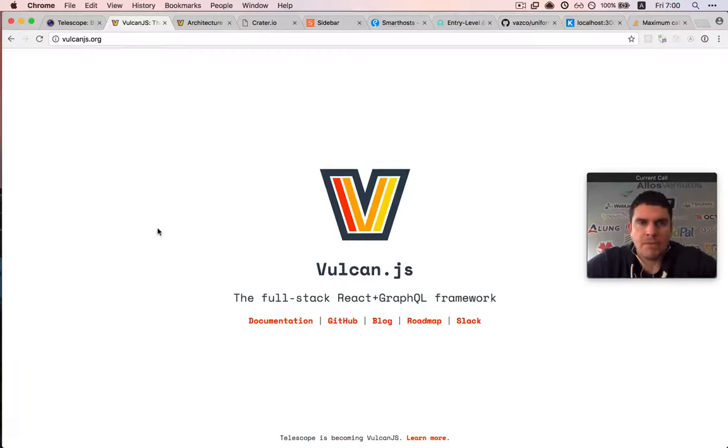So, I don't know how familiar you are with Vulcan and Telescope. Have you ever used it? I used Telescope early, when I was learning Meteor, got your guys' stuff there, so I'm familiar with the very earliest versions of it. But I didn't follow through to the cool Nova and the changes that way. But yeah, so that's my familiarity.